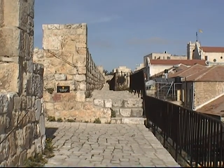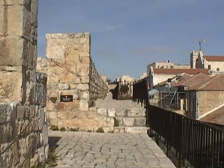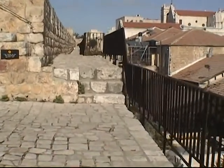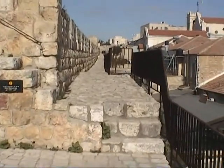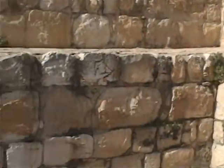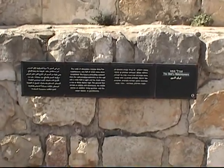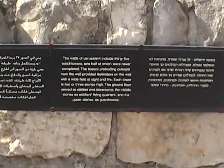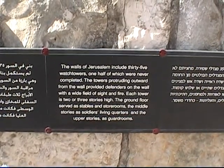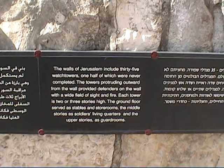I'm facing north, and we're going to be walking this way up along the wall. This is what the Rampart Walk looks like. So let's go on up here. And here we have our first little area. The walls, watchtowers. Towers protruding outward that provide the defenders sight, fire. Each tower is 2 or 3 stories high.